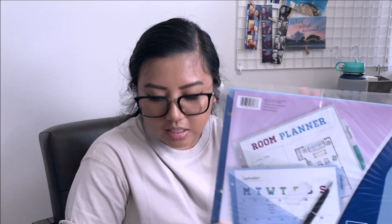And then I did get a 5-tab divider for my classes, so I figured I would have one for, how many classes do I have? I have 4 classes, I think. So I'll use it for 4 of my classes, and within the tabs I'll have like the syllabi and all of that stuff. I have 3 journals, just because I write things so much and I'm obsessed with all things school supplies and stationery, that I thought, okay, I'll just get whatever folders, whatever journals I find cute.